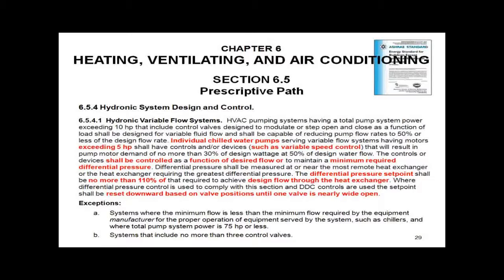In other words, the two-way valve, variable volume pumping issues we dealt with in the past are still here. They're getting tighter. They want to do more and more of it. As a matter of fact, they want you to reset the differential set points across the two-way valves out in the building to no more than 110% of that required for full flow through the heat exchanger. That's kind of tricky, but that's what they're saying. If you have a DDC control system, take the differential pressure and reset that control point for your variable speed drives downward until a valve position on one valve is nearly wide open. Translation: they want you to run at the minimum speed possible to keep the system under control and working properly. At the minimum speed possible, the maximum energy savings possible to make sure the system still works.